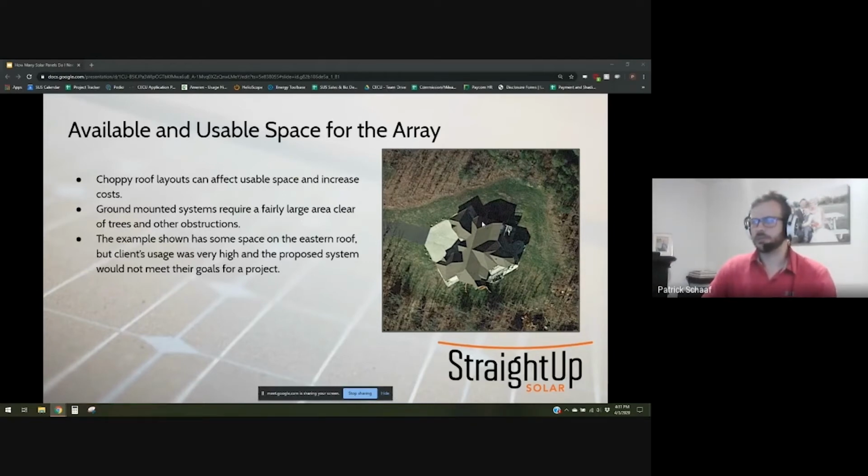And so we talked about a ground mount. And as you can see here with the trees surrounding the house, there's not really good area for the ground mount. I mean, you might be able to fit one on the northern end, and so we explored that option as well. But when I found out that his septic system was on the northern side of the house, then that's not doable either.